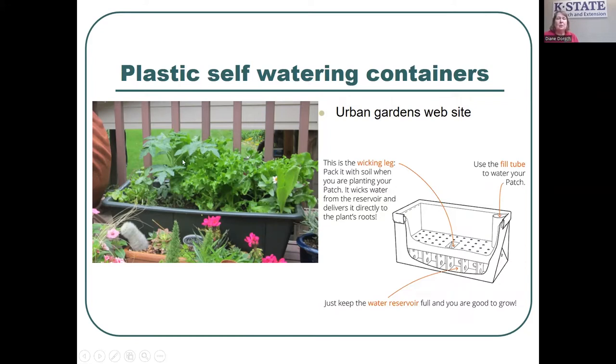And so what you do is you fill it with potting soil to the top and then plant your plants in there. And in the bottom here is where the water reservoir lies. And what it does is it wicks the water up as it's needed. And so you can fill it up and keep it going for a week, and then you won't have to water it quite as often.